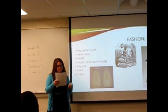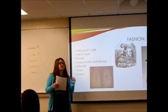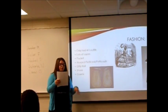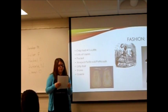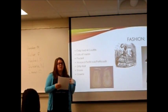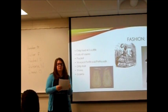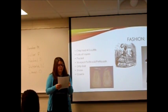It was tied around with ribbon, and it was put on over top of the stays, which is like a corset, and then it was underneath the petticoat, which is like a skirt. And it was really small, and it held tiny trinkets like a sewing kit or buttons or something that she would need throughout the day, or if she had something that she wanted to keep with her at all times, she could have it in there.